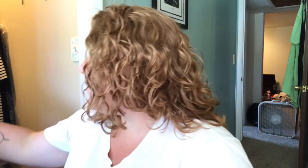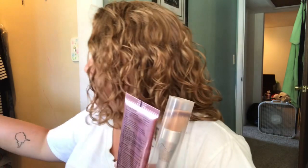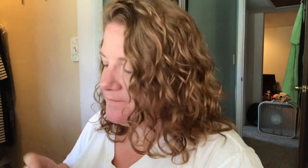The other thing I will use a lot is this. It is the It Cosmetics Your Skin Even Better CC Illumination Color Correcting Illumination Full Coverage Cream. It's also got the SPF 50 in it. This is light here, but I have a medium one in here somewhere. Yeah, here's a little medium one. And with it, I use a brush that it comes with, and I've really liked it. I just don't like wearing a lot of makeup. I feel like the Celebration Foundation does a good job covering, and it stays well, I feel like.